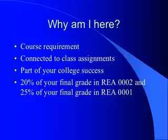Also, it is connected to your class assignments. The assignments that you're going to practice in your textbook and with your teacher will also go in depth on those assignments here in the Reading Center and give you some extra practice. This is part of your college success, because now that you're in the reading program, we're going to do everything we can to help you become more successful and better able to read the textbooks and material that you're going to be exposed to in a college classroom. And finally, you're here because it is 20% of your final grade. When your instructor figures out your grade at the end of the semester, this grade for the assignments you get in here will count as 20%.